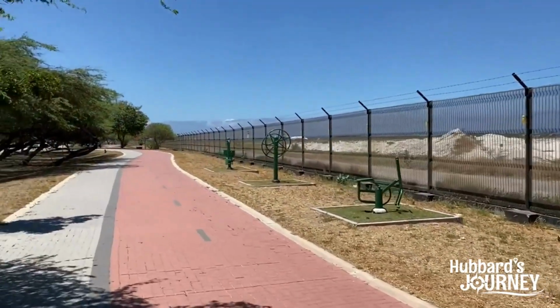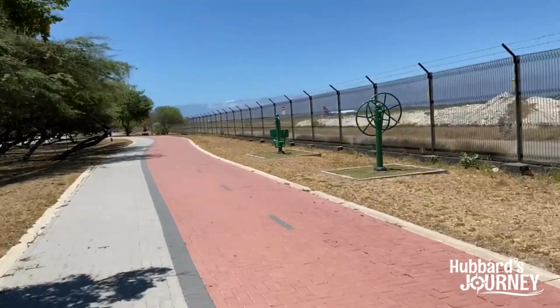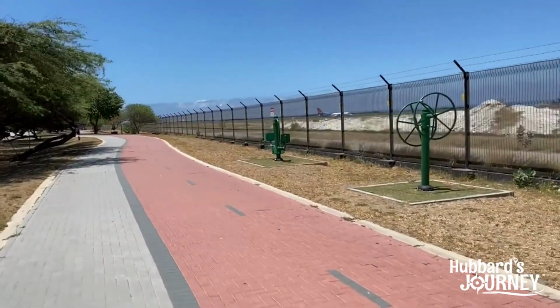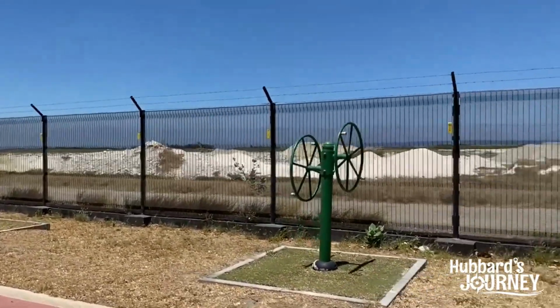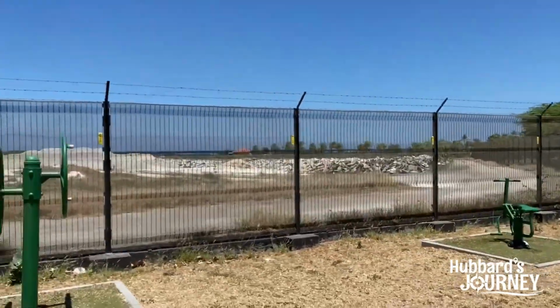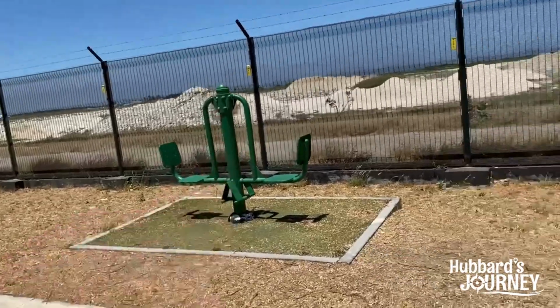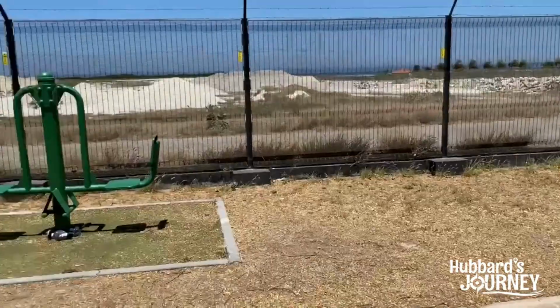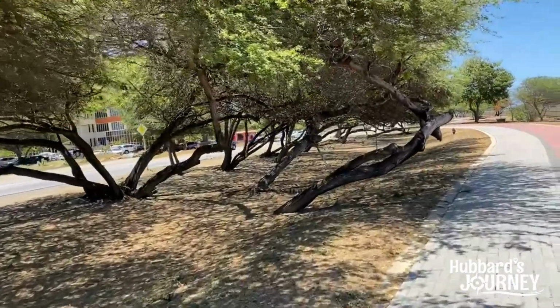All right. Now I'm still walking. I left the port. I left to the right of the port through downtown. Now I'm out by the airport. Aruba Airport! There was that beach I just came from. This is all exercise equipment that they have on the side here on this walking path. Beautiful path, and with some of those beautiful trees.